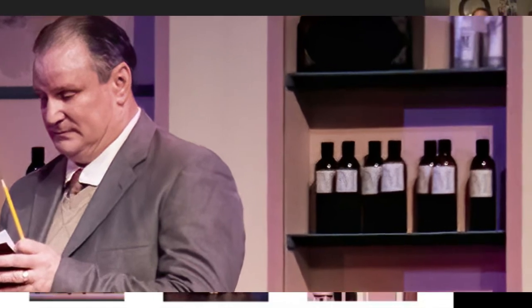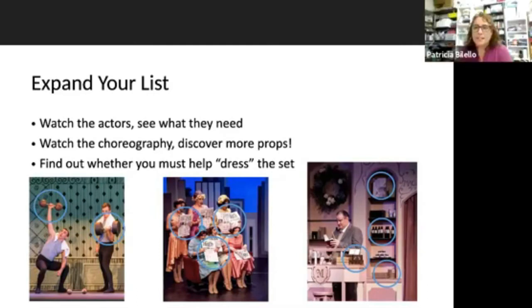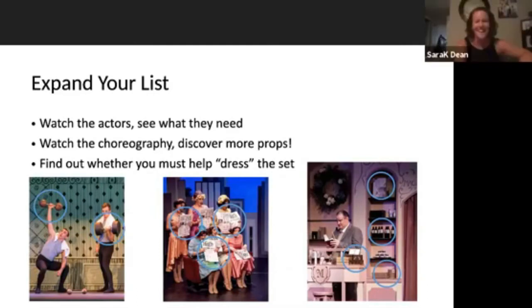Then all of them had to be glued. Most of them had to be glued. Some of them needed to be Velcroed so that they could be taken off and on and used by the actors. Nobody sees that, but it makes it real for the actors.